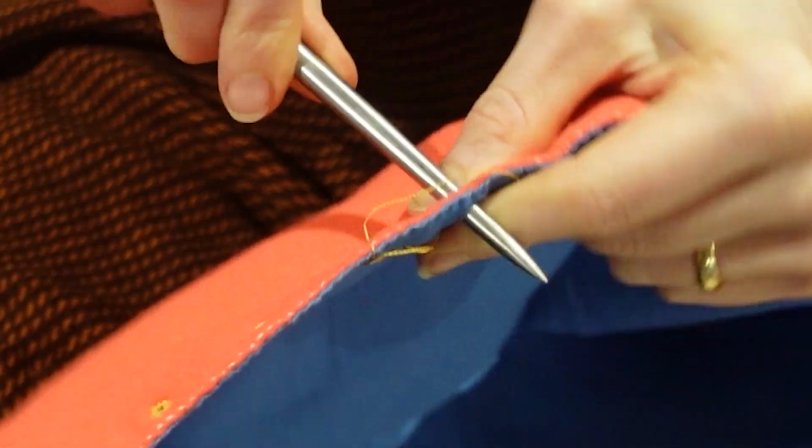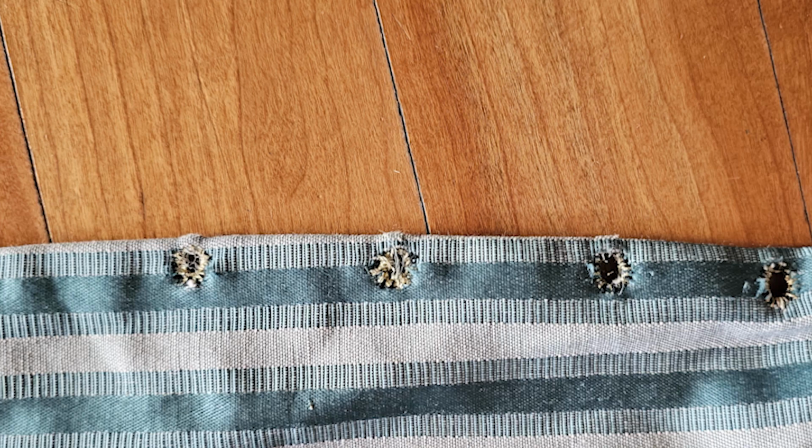And if I had just placed the center of the mark for the center of my hole a little further back from the edge, then that would not have happened. You can see there's a little bit of that on all of these.